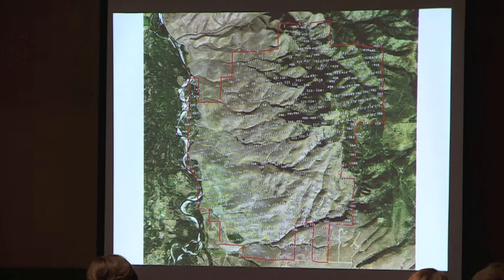So what we did early on was establish a grid of points, and there's 575 points, each separated by 250 meters that cover the ranch. At each of these points, the botany crew, led by Mel, has gone and done a vegetation transect every foot for 50 feet in 4 directions from each point.